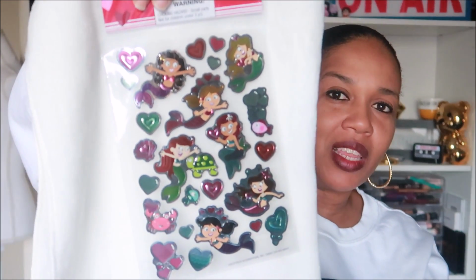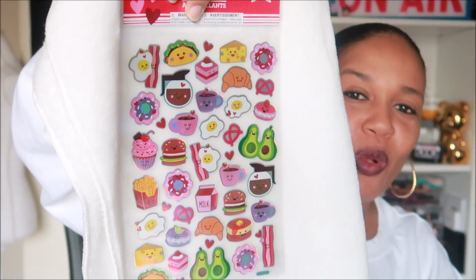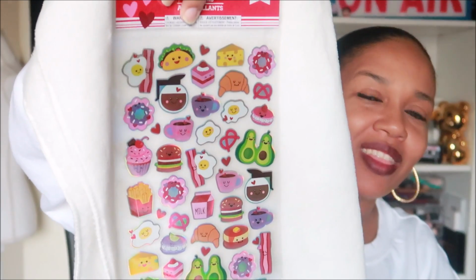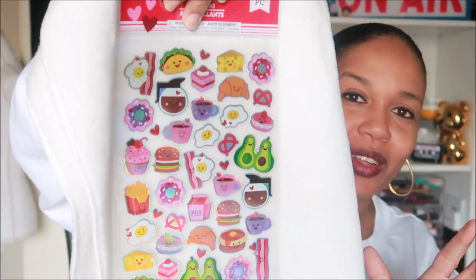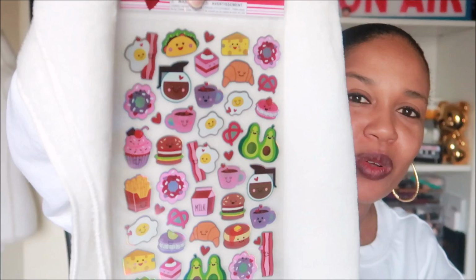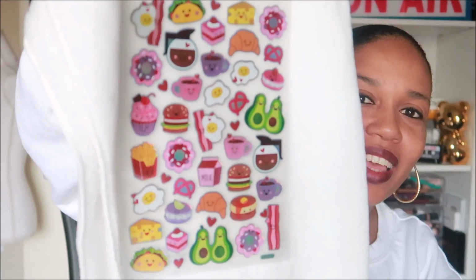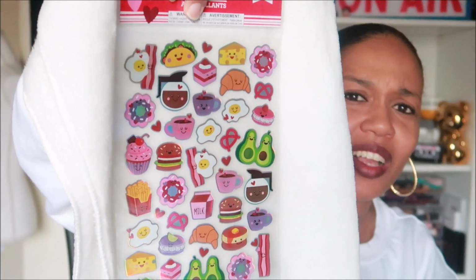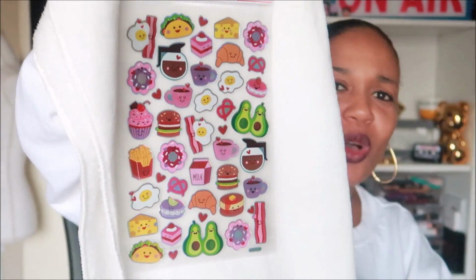And so I picked up that. And then I have one more set. And of course I grabbed multiples of this one because I have a thing for foodies, like food stickers. I love the cute little stickers like this. Look at that. The avocado, the bacon, the eggs, the coffee, the tacos. I think these are so cute.